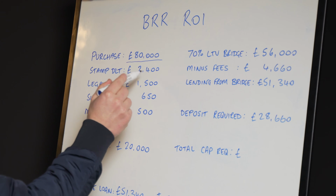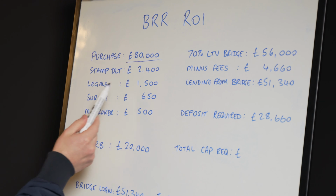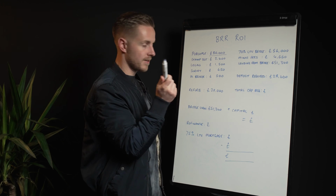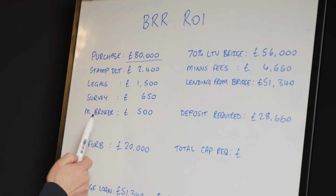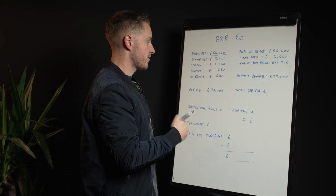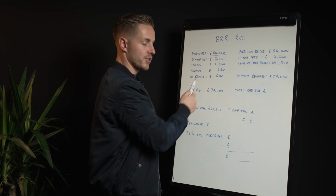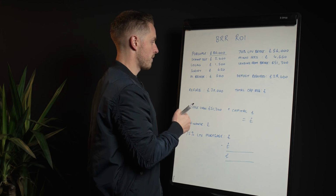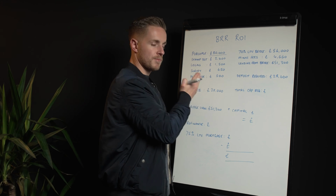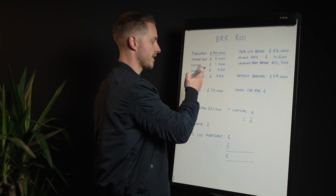Now, the other fees off the back of that are going to be the following. Obviously, we've got stamp duty, £2,400. We've got legals at £1,500. A survey, because we've got to get a survey done, £650. Mortgage broker, £500. That might be for the application fee, it might be the broker's fee, but just an allowance there for the mortgage broker as well. Now, there might be other fees that you come up against, but they are the most typical ones that you're going to see during the purchase phase.